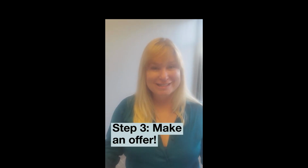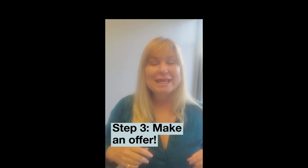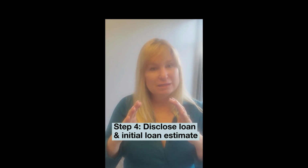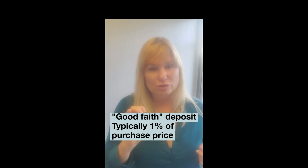Then you put the contract down, and that's when we really go to work. So the first step is the loan estimate. We're going to officially disclose the loan, and you will see an estimate with all the detailed fees of what we believe all the transaction costs will be, what you'll need to come to close in that transaction, and so on. You'll also need to put a good faith deposit down to the escrow company.